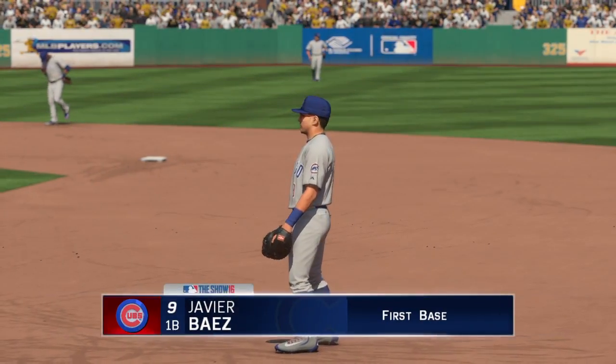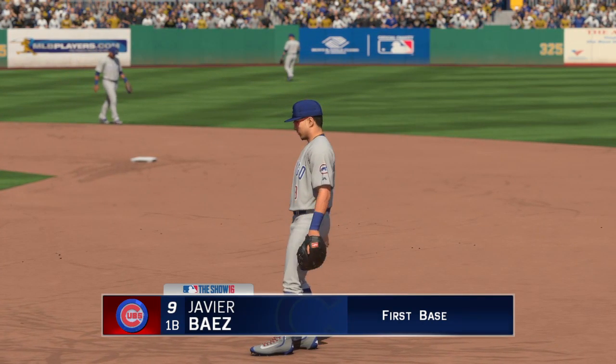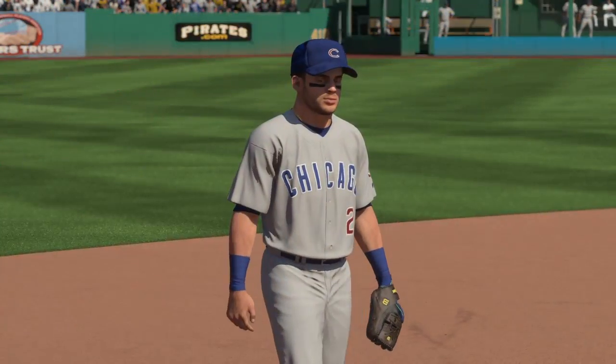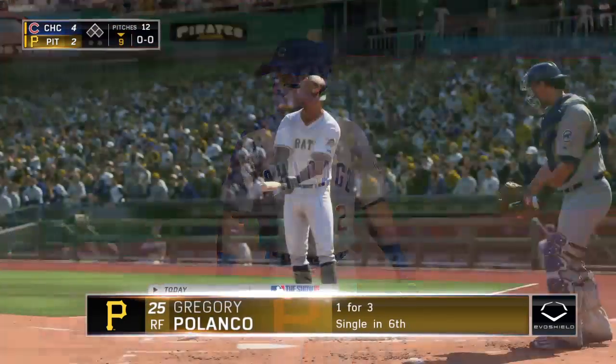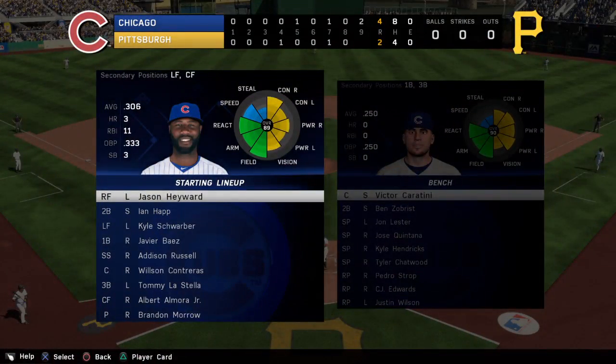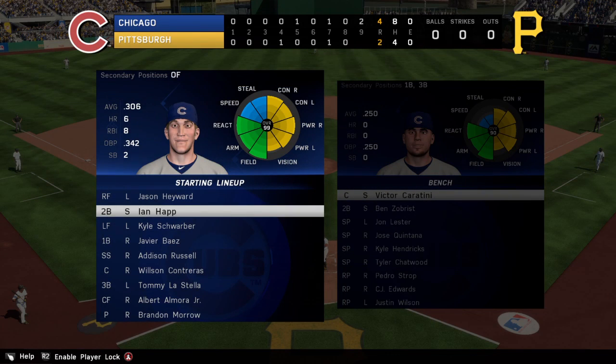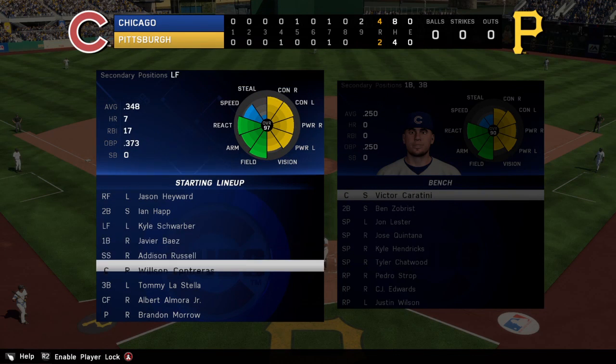2 for the Cubs. Javier Baez will stay in the ball game as he'll take over at first base. Now playing first base, number 9. Tommy La Stella is going to go ahead and stay in the ball game and play third now. Leading off the inning, Gregory Polanco. And they'll need him to get something going here. Gregory Polanco.